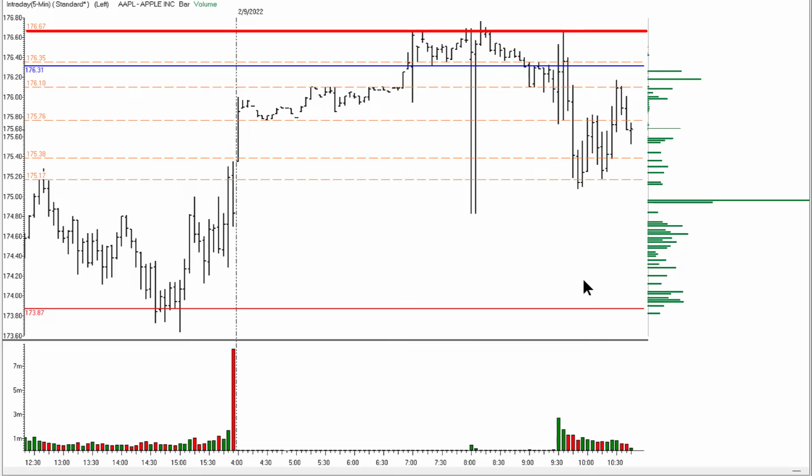Now, what happened was we got up, we started making a move towards that target. And I told you live in our webinar this morning that I was moving the stop up to 176.31, which is the R1 pivot. It did come down and took me out right at that pivot line. Then it went, of course, and made it within 2 cents of that profit objective.